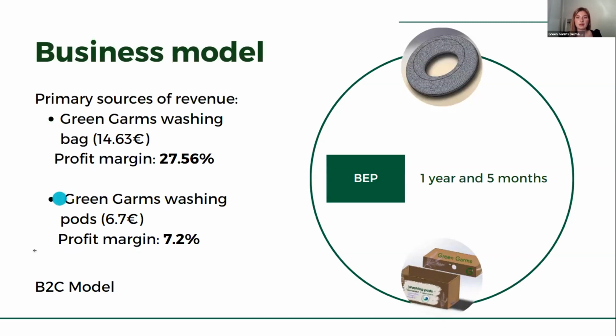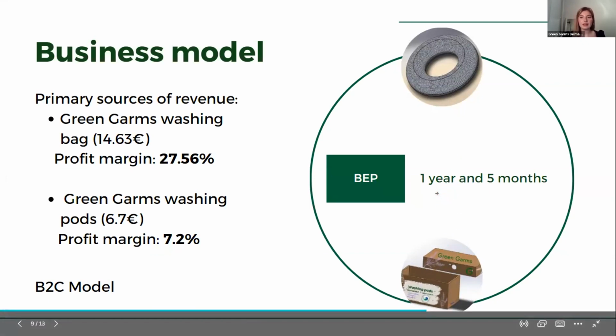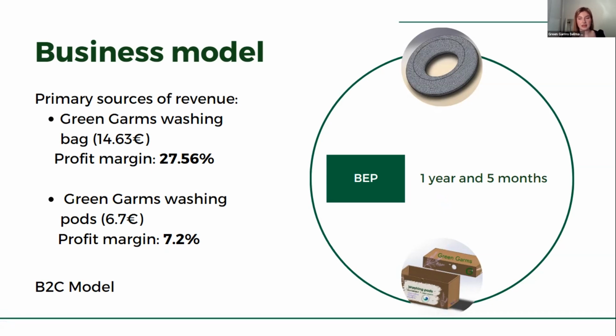Now, when it comes to our business model and the way we make money, it is B2C based, which means we directly sell our products on our website. And these are our 2 primary sources of revenue, which I already mentioned. And yes, our Green Garms washing pods are actually a continuous source of revenue. And we expect to break even at 1 year and 5 months, which is actually 8 months of active sales, since we did include in our timeline the time we are going to need to go through all the iterations and perfect our product.